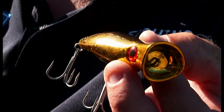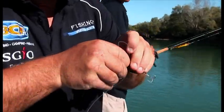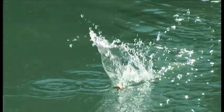Well, as Ryan lost his soft plastic, he decided to change back to his popper. He attached it, then blooped it through the water, which made for some very visual fishing.